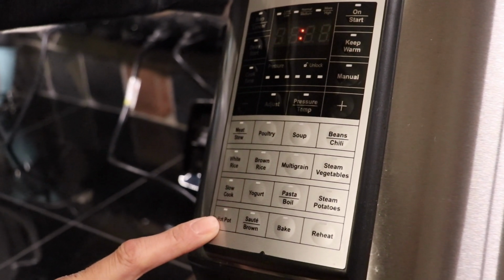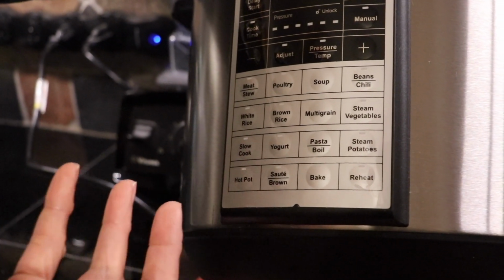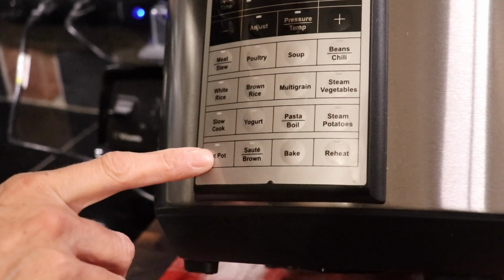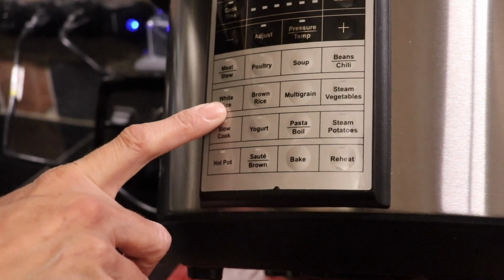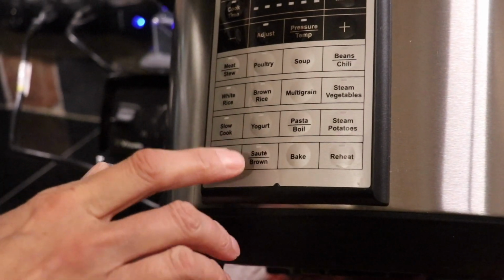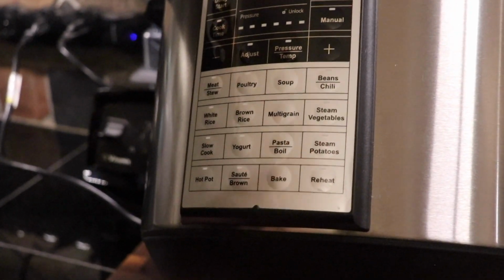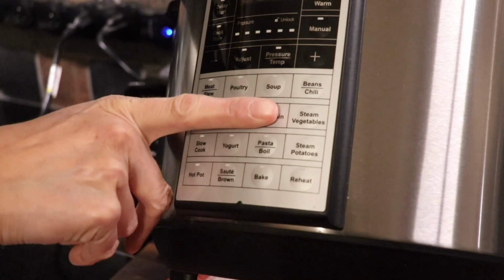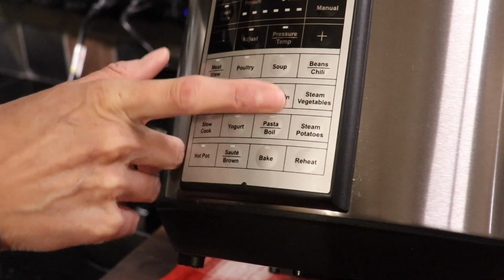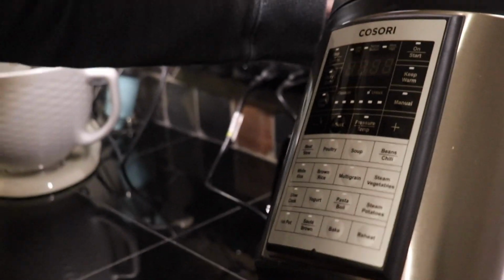Hot pot is basically a slow cooker, but they have it right by slow cooker, so it's kind of the same thing. I guess they just want to cover all their bases. They have a preset for brown rice and white rice. Never use those. I always just basically go with the pressure setting. And then multigrain. I mean, these things are really unnecessary. They should really take those off because that's just ridiculous. And then steam. And soup. I mean, soup is basically you either doing it a slow cook or you doing it a pressure cook.